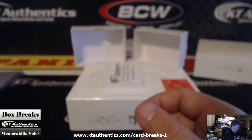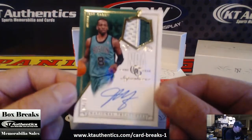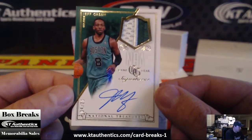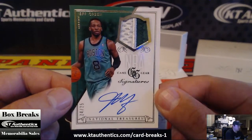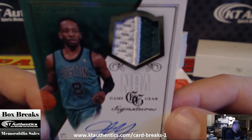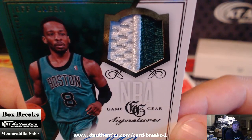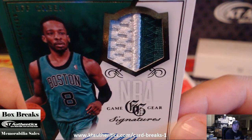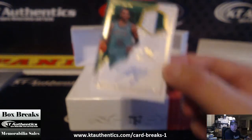Oh, I see what you're saying. Next one. Sick. Jeff Green for the Boston Celtics, 4 of 25. Two color, that's pretty sick right there. That is a nice looking card for the Celtics.